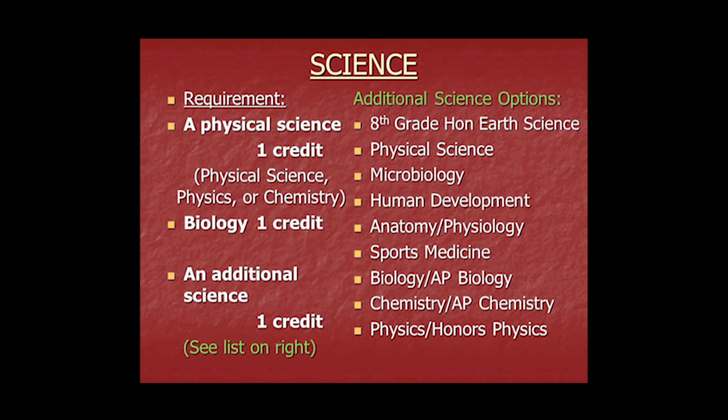Science. Science is an area that the state of Michigan has recently changed. Please note these changes on the left side of the slide. 1 full credit in a physical science, which can be met by taking physical science, physics, or chemistry. 1 full credit in biology, and an additional science credit.